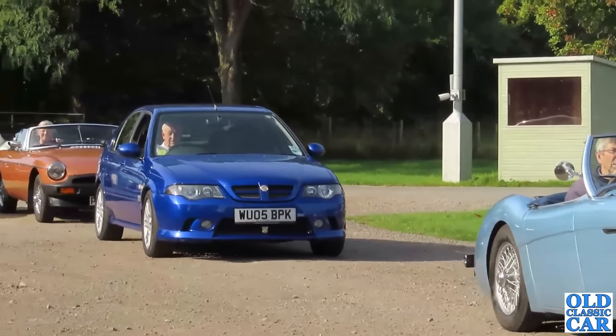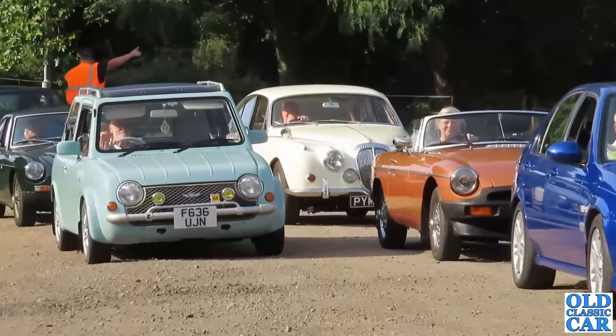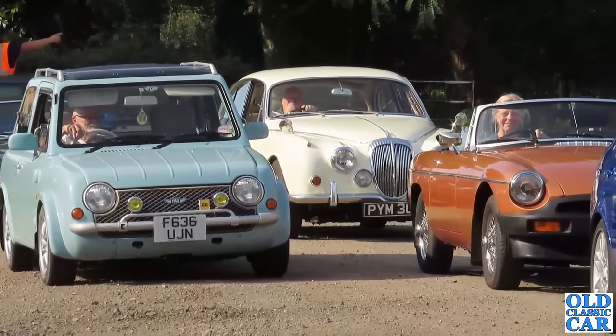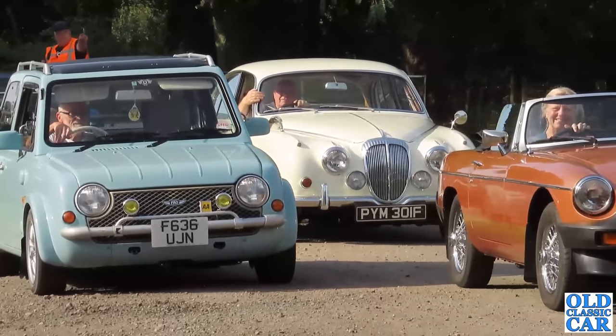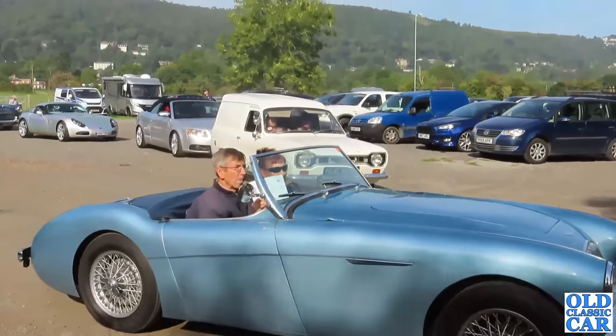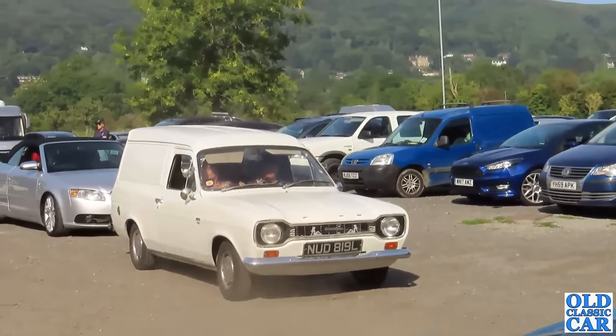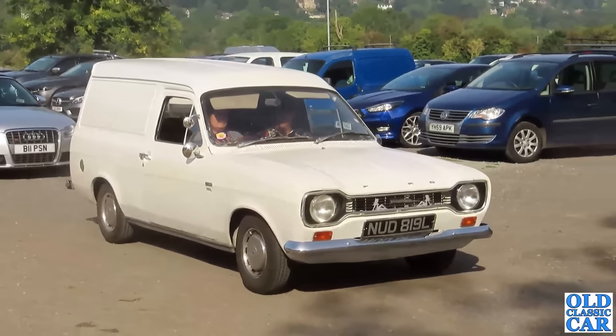MG Saloon. Got a Nissan Pao. MGB Roadster. Daimler, either the V8 250 or the 2.5 litre, the V8 powered car. The Mark 1 Escort van. Quite a dusty car park this today.